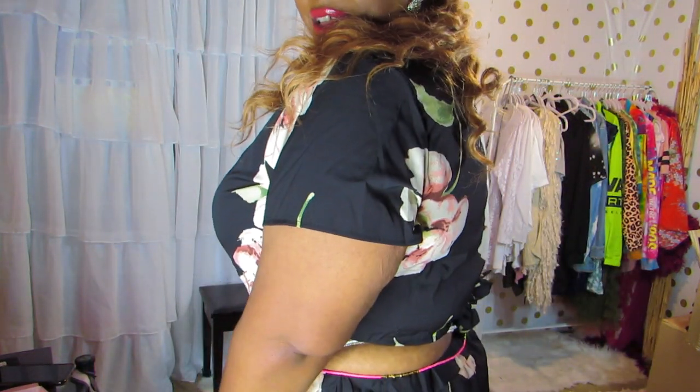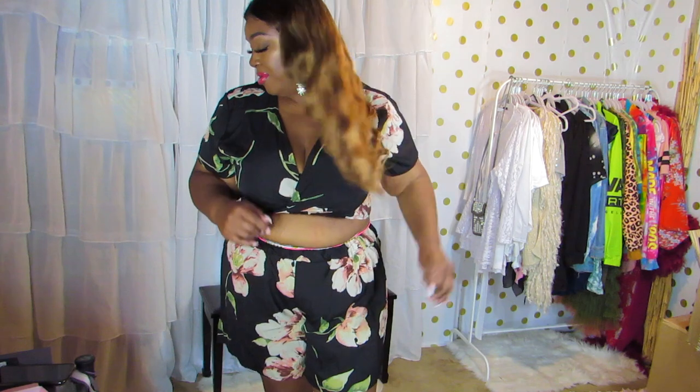Anyway, so I have this set on. This is a size 3XL. This is like that polyester crayon kind of material. It has a slight sheerness to it, but for the most part, it's opaque. You can't see through it. And the shorts have an elastic waistband. It's so pretty. I love these sets, you guys. You don't understand. Let me pull my hair down for this one.